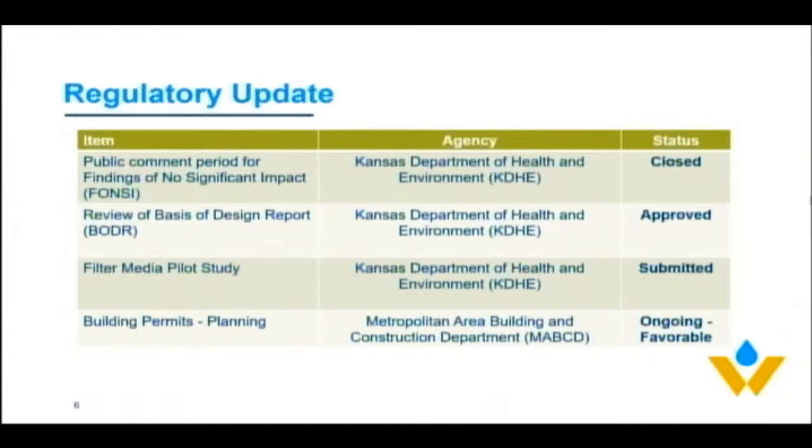And what we did is we ran a pilot study to prove out the design assumptions, and the pilot study came back and absolutely validated the rate of loading that we went in with on the design. So we have now submitted that to KDHE, and we expect favorable results there.